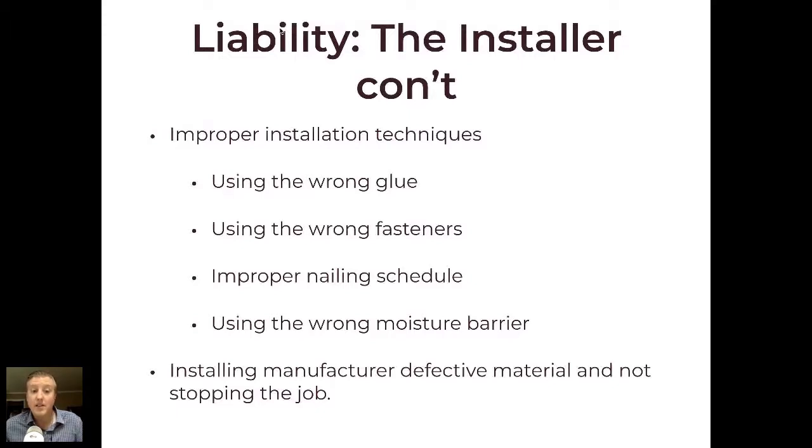And then finally, if they install a product that was defective, if it was a manufacturing defect and they didn't stop the job, then it's on them. So if this is bad wood, if the finish is already peeling and they still install it, then it's on the installer. It's not on the manufacturer at that point. So there is a lot that the installer is responsible for.